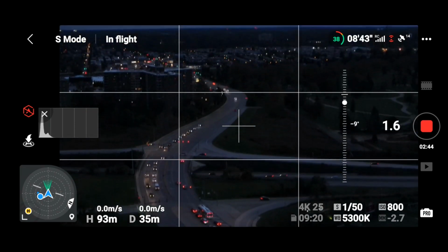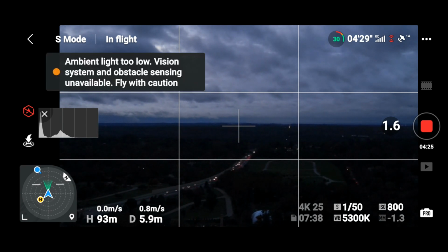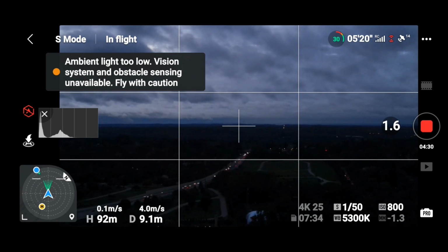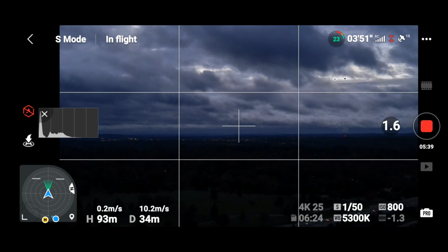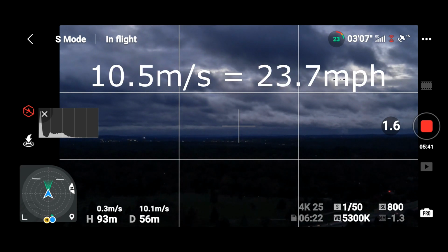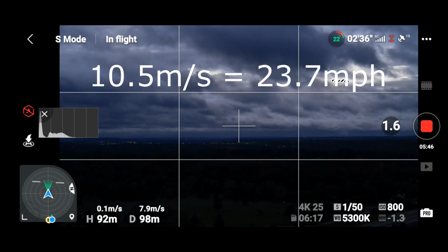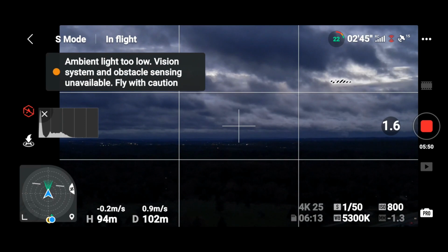Let's get the clouds. Okay, let's fly into the wind. The wind is blowing it back. I'll move into the wind. Let's fly into the wind and see how fast we can get. 10 meters per second. Okay, it's got a little over 10 meters per second. All right, let's bring her back.